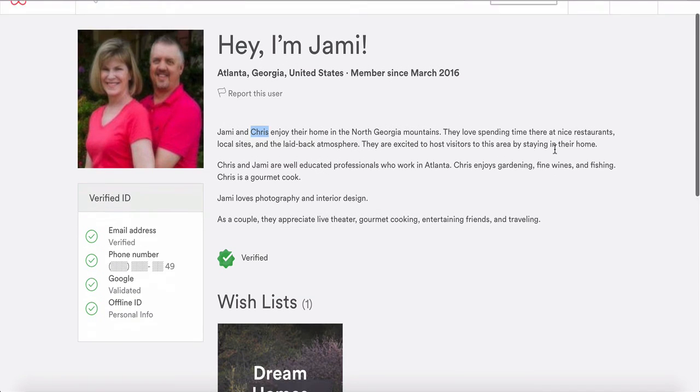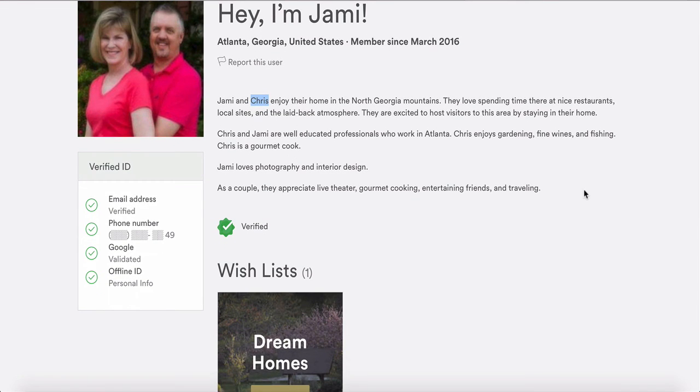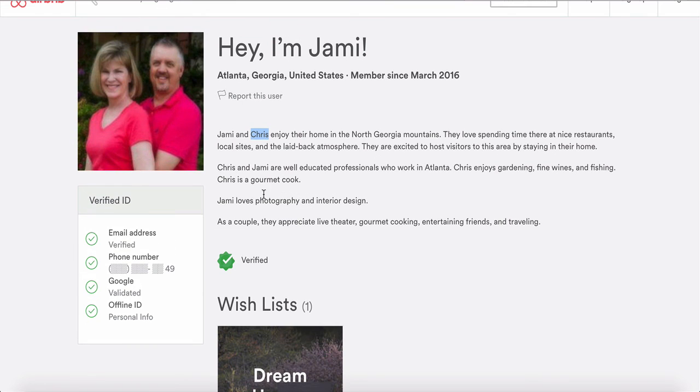Okay, so this is a pretty good profile. I think you could write a little bit more. You could write about why you started hosting on Airbnb. You could write about maybe some of your favorite places. What do you love most about the area? Again, I think for your profile, more is better. You just don't know what's going to spike interest. You don't know what's going to catch the reader's eye. So I definitely recommend writing a little bit more here.